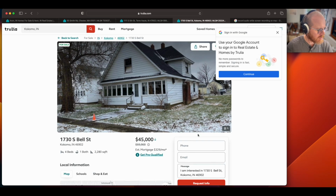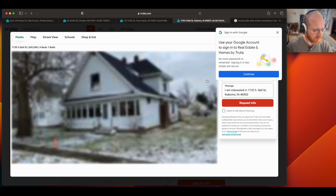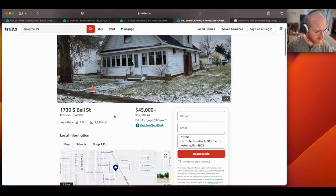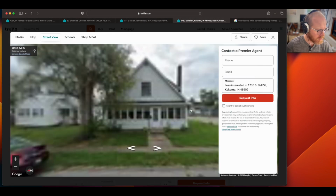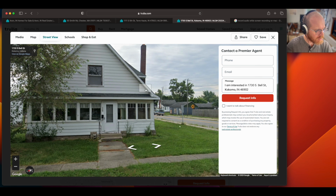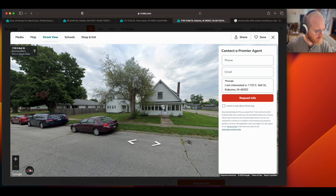Here we have 1730 South Bell Street in Kokomo, Indiana. $45,000. It has part of a chimney. We're not seeing much in the way of pictures here. It's a 4-bed, 1-bath. No pictures at all. Let's look at street view here. It's funny, the chimney's in this picture, but the chimney was recently taken off, it looks like. That's kind of a bummer.